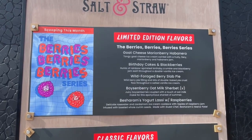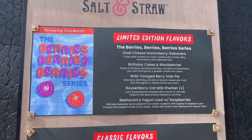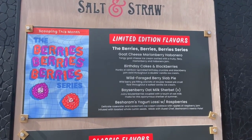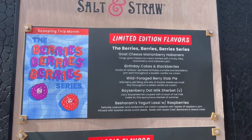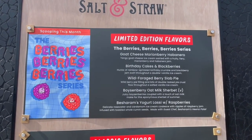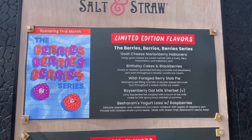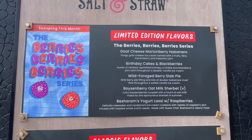Our vegan option for this month is Boysenberry oat milk sherbet. Juicy boysenberries coupled with a touch of oat milk make for this eponymous sherbet of summer. And lastly, we have the Besharam's yogurt Lassi with raspberries, delicate rose water, and cardamom ice cream coalesce with ripples of raspberry jam infused with toasted whole cumin seeds.